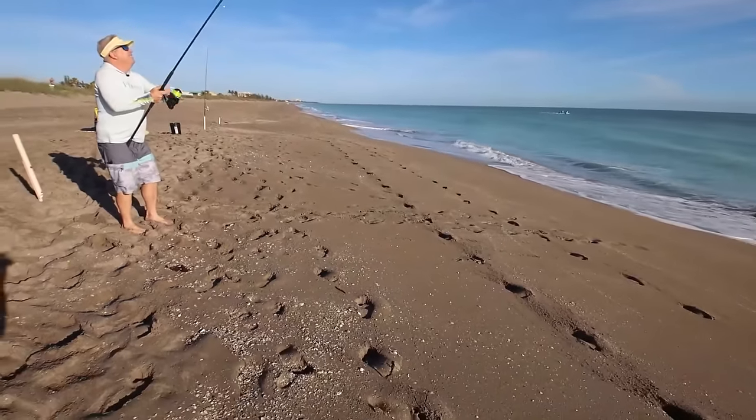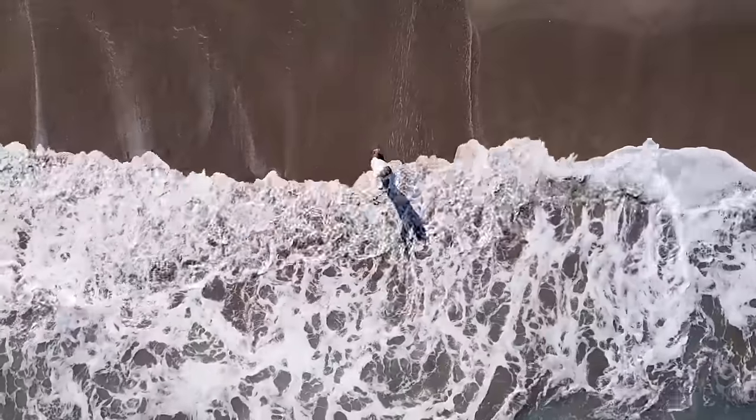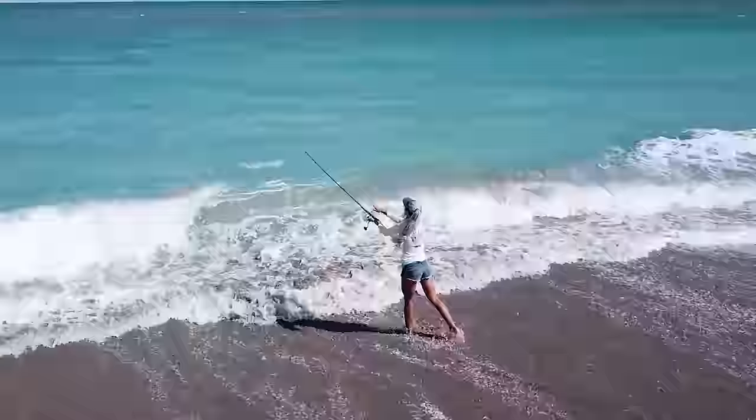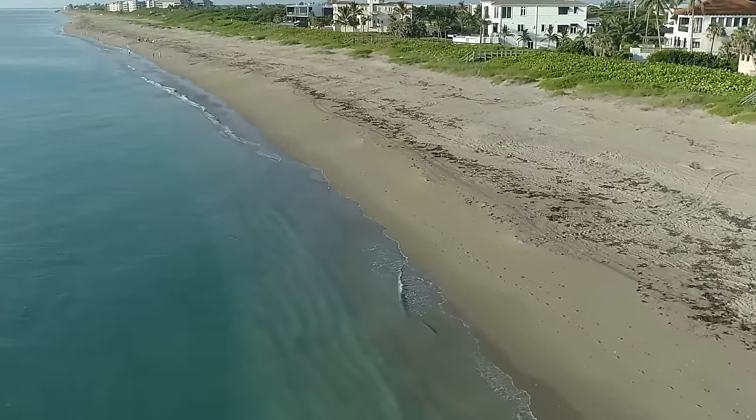All right, guys, we just had another great bite, and we found out the no-float rigs are working. So again, you're gonna cast out different distances, see where the fish are. You're gonna use different colors and different rigs, see what works. Today, no floats are working, but real quick, let's go over our gear.